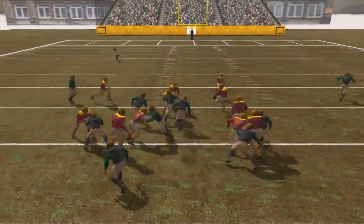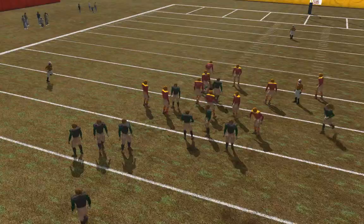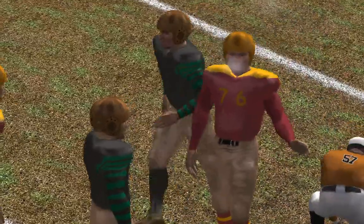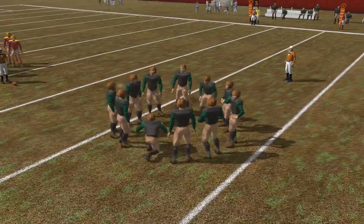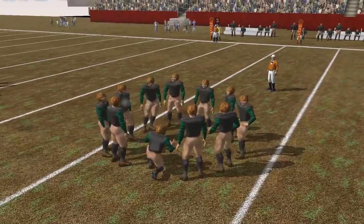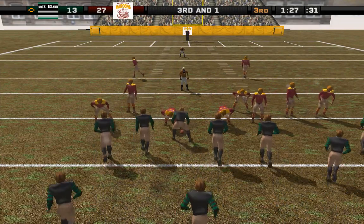Hand it off. Barry comes up to make the play at the 37-yard line. Thorpe rumbles forward for a gain of 4. Third down play here. They have to get it to the 36.